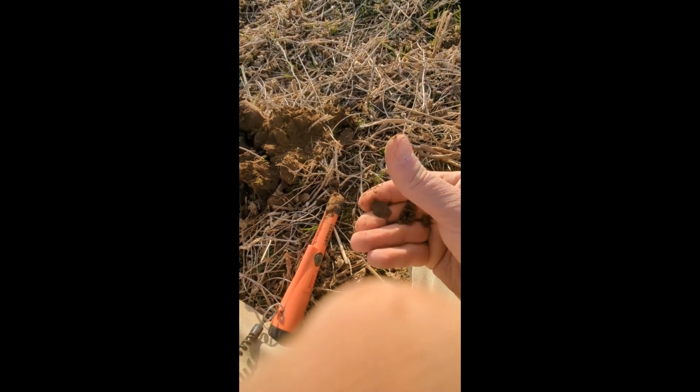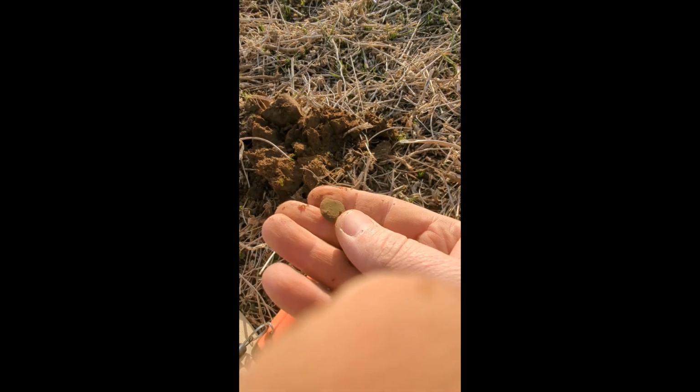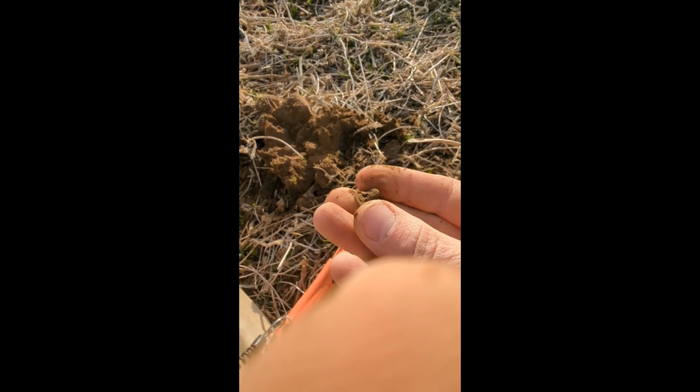That's gonna be another button. Are you kidding me? A busted button? Sorry, I'm not being a very good host. Another flat button. There's a shank, or else I wouldn't have guessed it. Nothing on it.